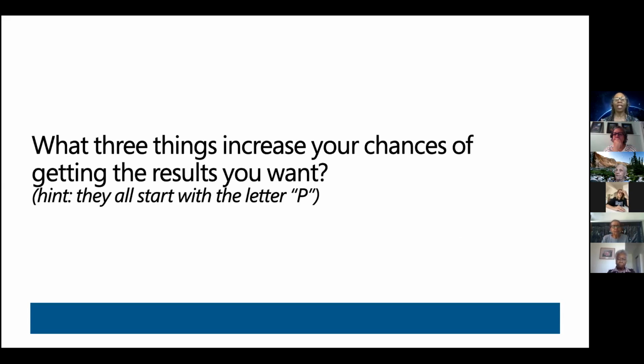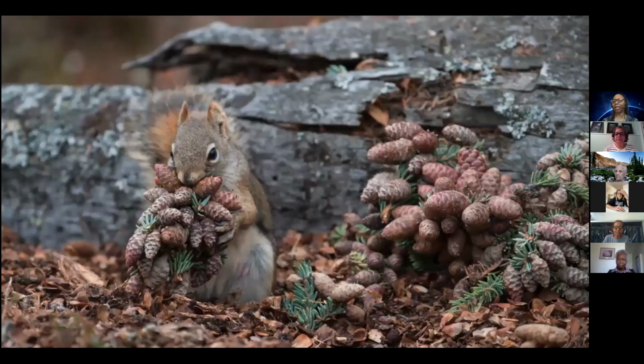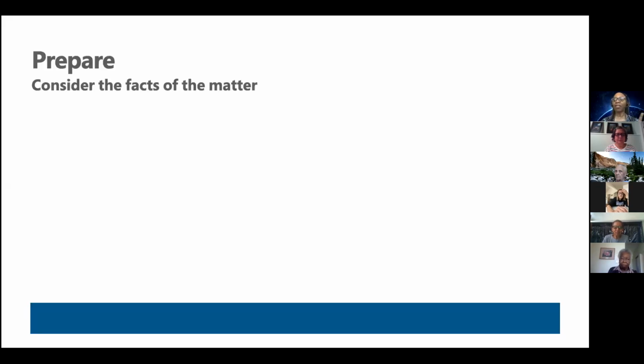So there are three things that increase your chances of getting the results you want. They all start with the letter P, but not the squirrel. The squirrel does not start with the letter P. The squirrel, though, stands for prepare. And you want to consider the facts of the matter as you prepare to file either your complaint or a compliment. And from here on, I'm going to talk mostly about filing complaints.